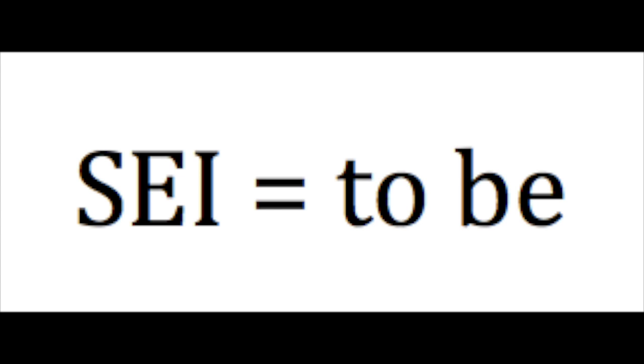And if you think about it, the verb to be in English, we use it a lot, and sei is used a lot in Pennsylvania Dutch. So it's one that you have to learn, and it's one that you're going to have to memorize so that you get used to using it. Think about how often we use the verb to be in English.